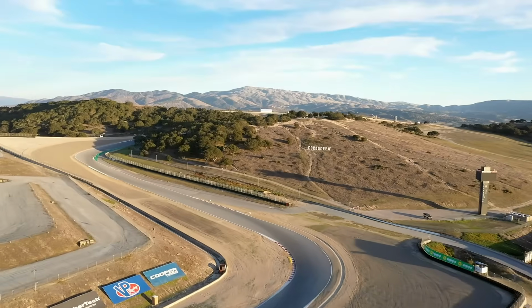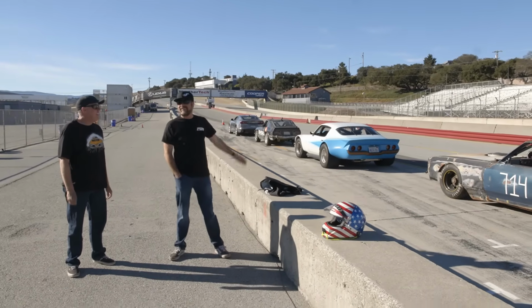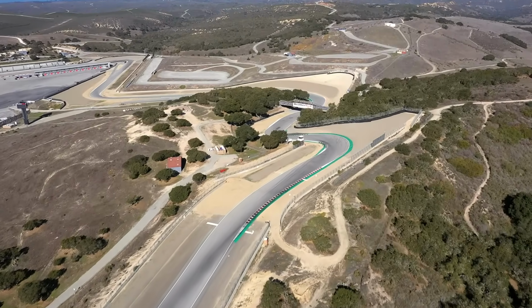This is totally like Christmas for me. I can't believe we're standing here. I can't either. I can't believe we have these cars here. I can't believe how much we spent to rent this track to drive those cars here.